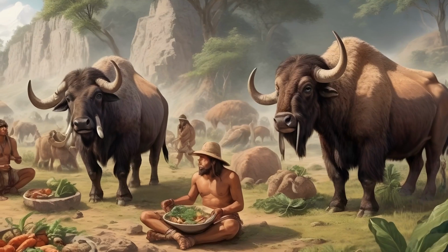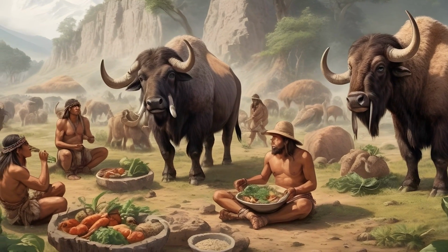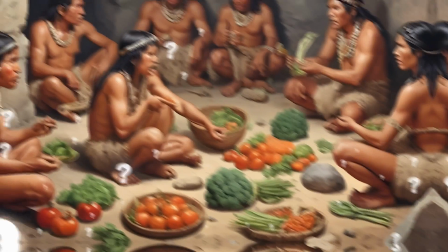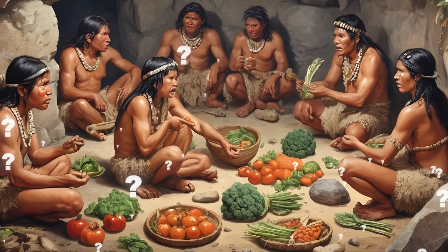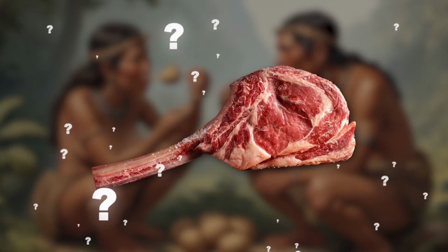did meat. The evidence proves they embraced a primarily plant-based diet, despite there being ample access to mammals for eating. Were they vegetarians on purpose? Were they just lazy? Or maybe they preferred the taste of tubers to the taste of prime rib.